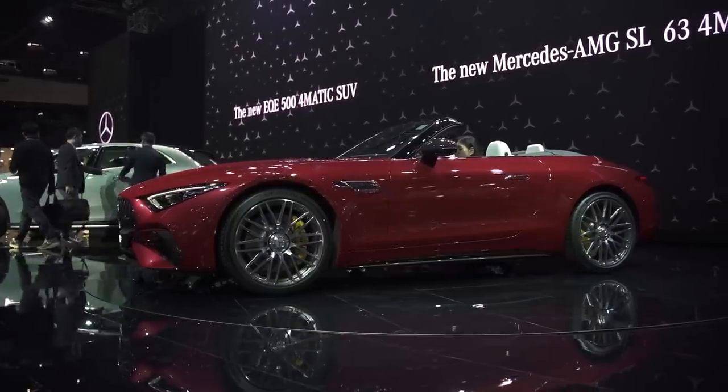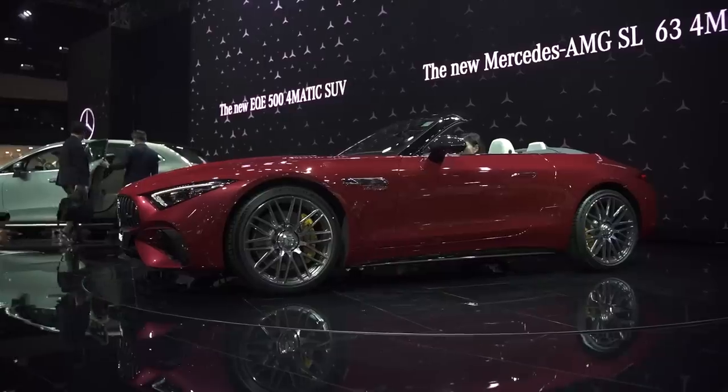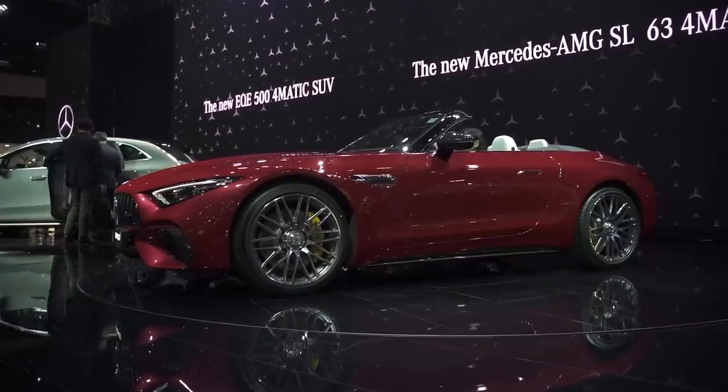They look prime and they look like they will actually sell themselves, especially the AMG. They look like they can sell themselves very, very easily, which is a good thing because that means that perhaps Toto now will have the budget for an upgrade.